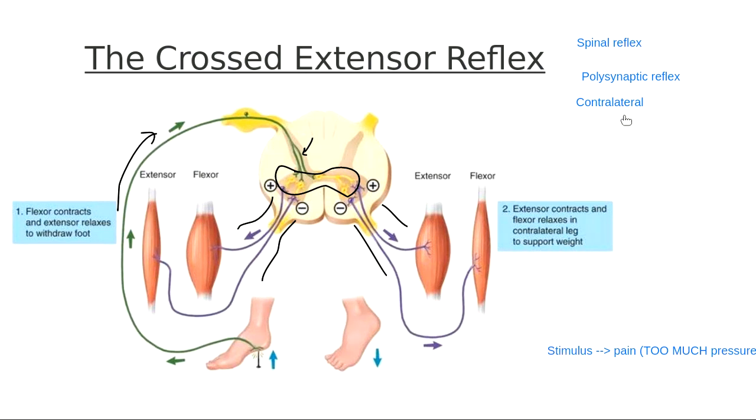The way that we defined it technically is that information went out the opposite side that I can see here. But also you can consider if I respond with both sides of my body, I would call that a contralateral reflex. So this one's contralateral, both sides are responding to helping you not fall down on the ground and land on Legos and all kinds of stuff. It's polysynaptic because there are tons of neurons involved in this reflex. It's definitely a spinal reflex because there's that spinal cord.